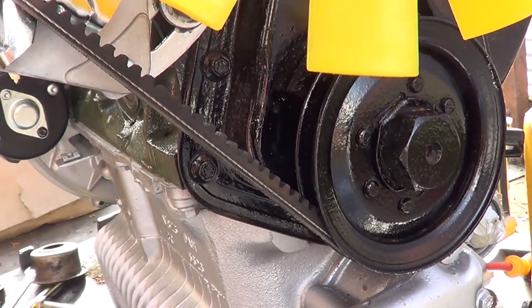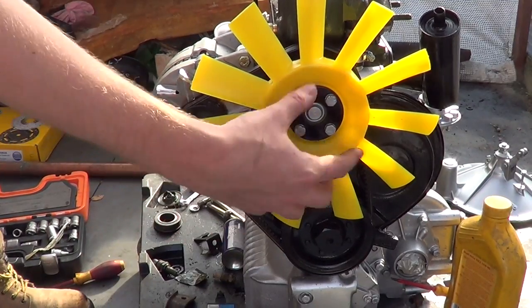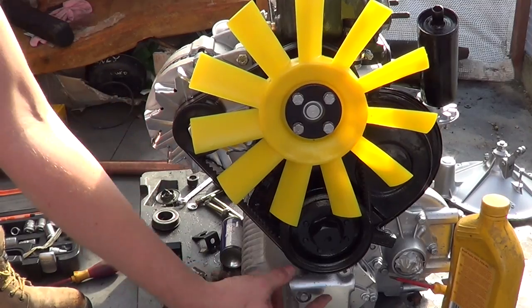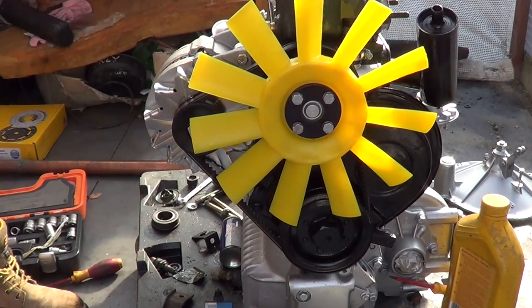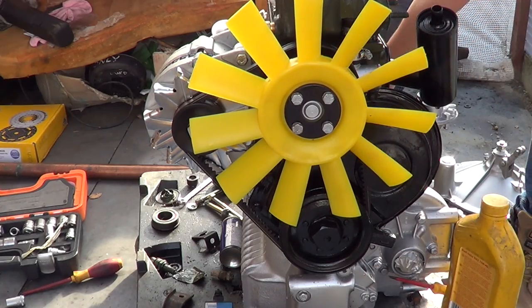Now the next thing you want to do is this. Check that when we turn the engine up in a second, this spins, that spins, and most importantly, that spins. They're all spinning in sync. You're not going to get any belt slip. If you watch for all these spinning, we'll know now. And there you go.